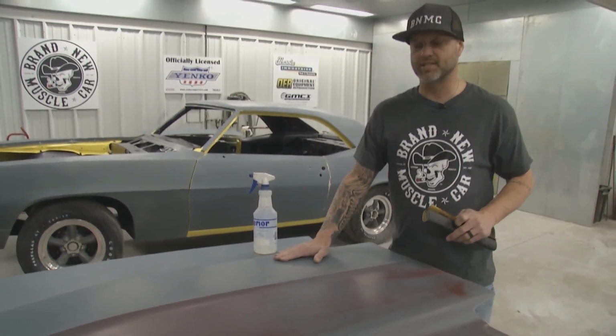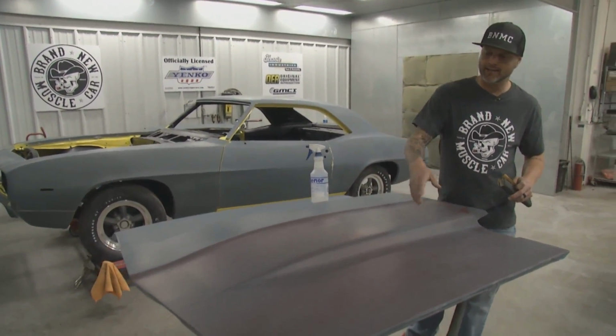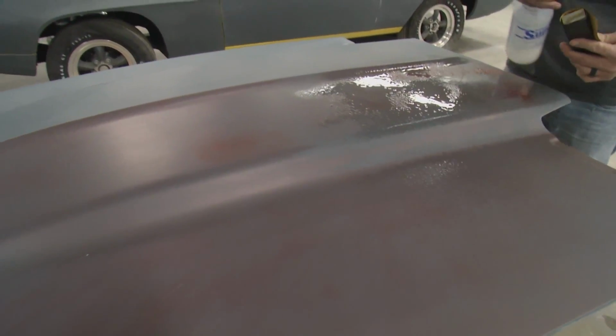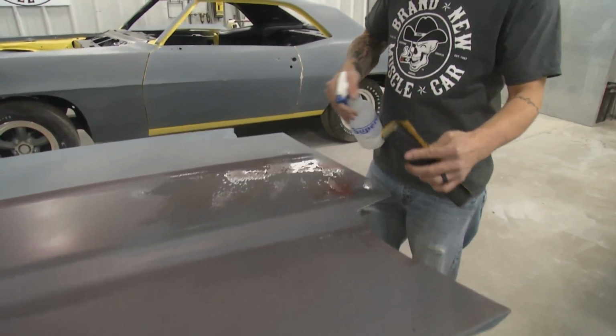You can see I've already got this side of the hood done. Now I'm gonna go back over the top of this side. I've got a red guide coat primer on here, and what we'll do is we'll just get it nice and wet, keep everything from drying up on you. I like to wet down my sandpaper and the hood real good.